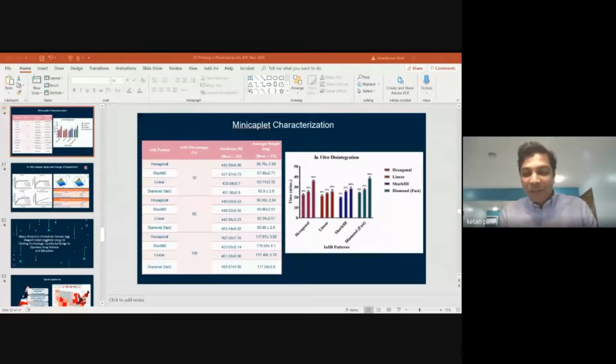Something is missing in the introduction that I would like to emphasize. I did my B.Pharm from Anand Pharmacy College, Anand, and then Bombay College of Pharmacy for the masters, and then UDCT. Anyway, I'll share my screen.